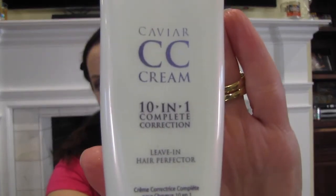I don't know. Okay, next, but last but not least, is the Caviar CC Cream 10-in-1 Complete Correction Leave-In Hair Perfector. I really do like this. It, again, perfects your hair in 10 different ways by moisture, shine, smoothness, softness, UV protection, manageability, strength, anti-breakage, heat protection, light hold. Love it. Obviously, don't need to use both of these at the same time. Half the time I use this, half the time I use this. And my hair likes me for it.